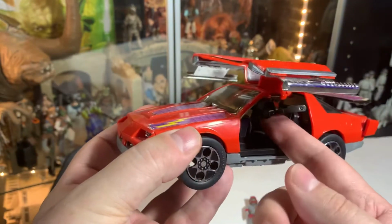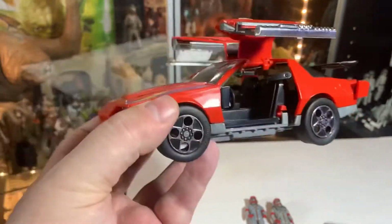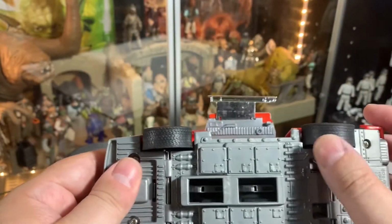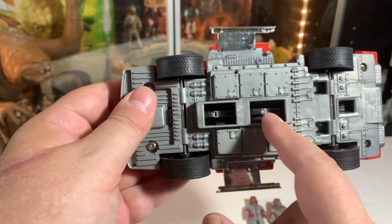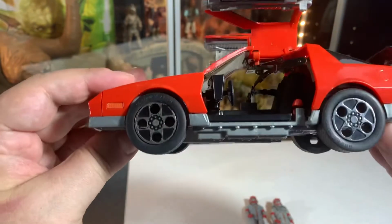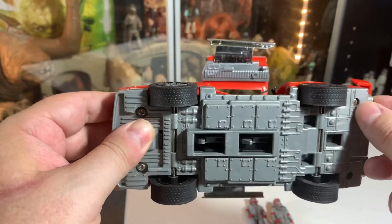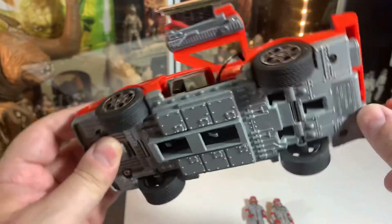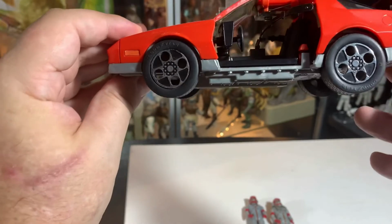And like I said, you've got these cool seat belts here for the character. When he sits in the car, he's not going to fall out. Awesome rubber tires. And there are supposed to be bombs under here. Now, I don't own the bombs. Those are very difficult to find. And when you do press these, you'll see them move. They'll release the bombs as you're flying around.